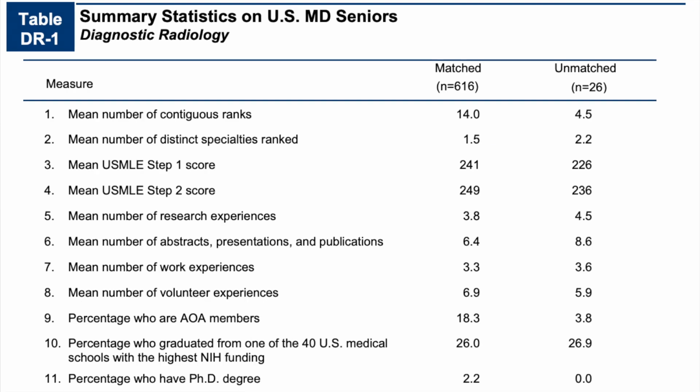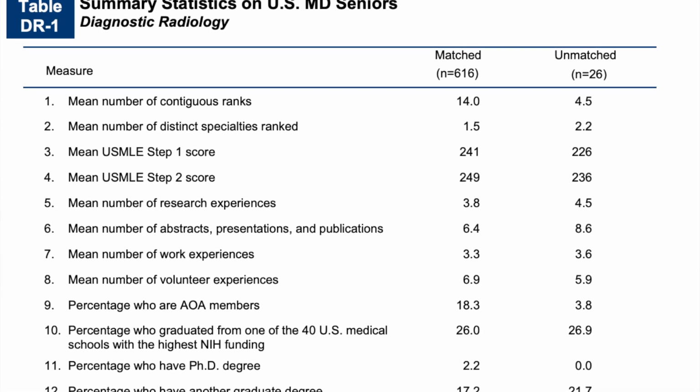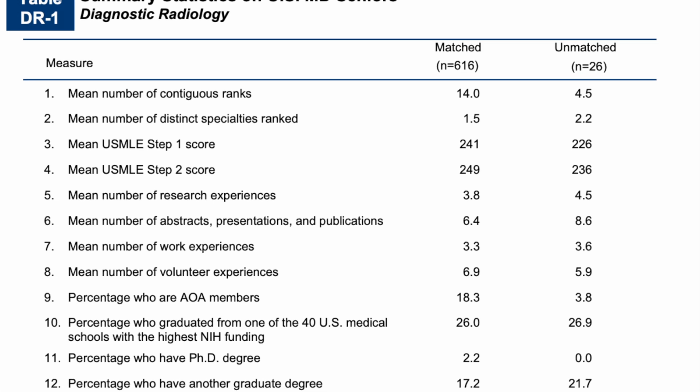Honestly, I can't emphasize that enough, because a good USMLE score is going to ultimately get you more interviews when you apply. I think the average step 1 score for radiology is somewhere around 240 to 241, and then for step 2 it's anywhere between 246 and 249. Although it's not impossible to match into radiology with a lower step 1 score, you certainly don't want to prematurely close any doors.